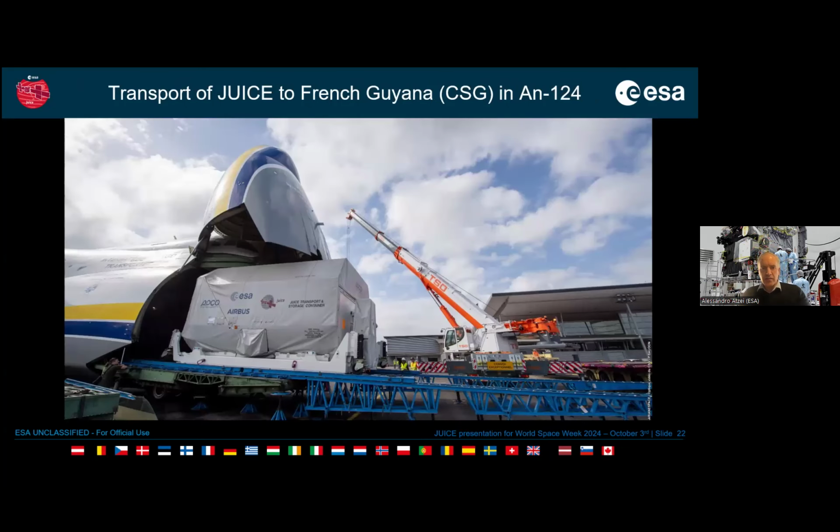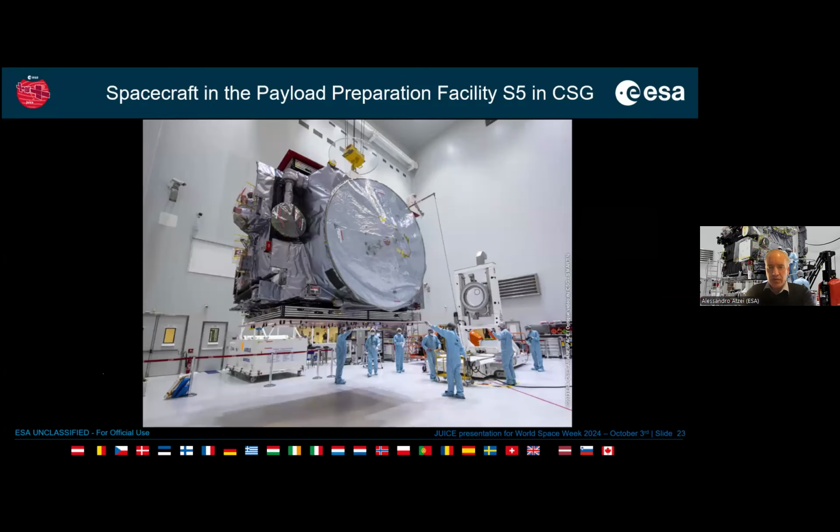And after an uneventful flight, and as we always say, boring is good, we arrived in Kourou, where it was unloaded and transported to the CSG, the Centre Spatial Guyanais, where the spacecraft is doing its final preparations before being mounted on the launcher. And here you can see the solar arrays folded away perfectly to be able, despite the huge size, to fit into the fairing.